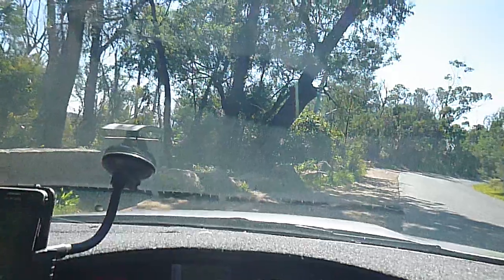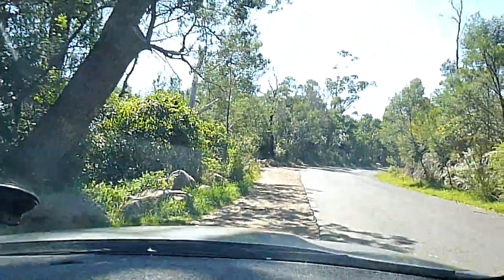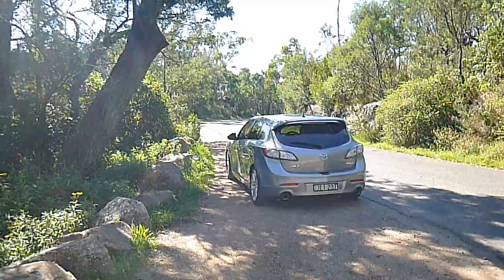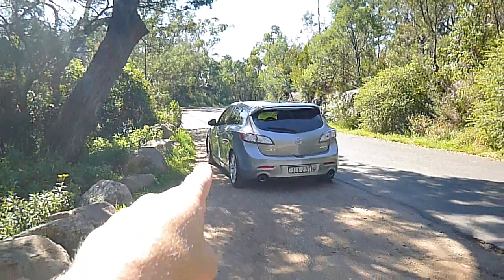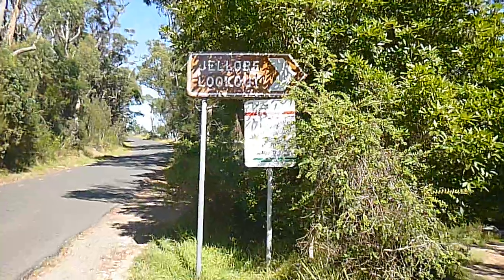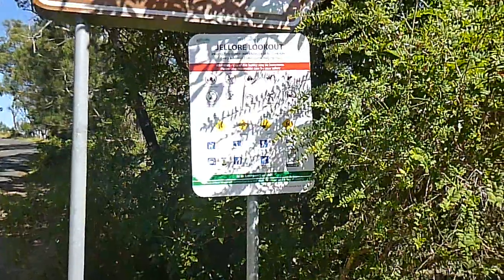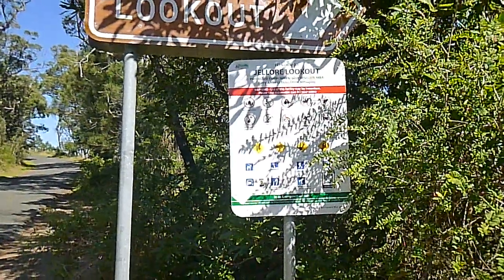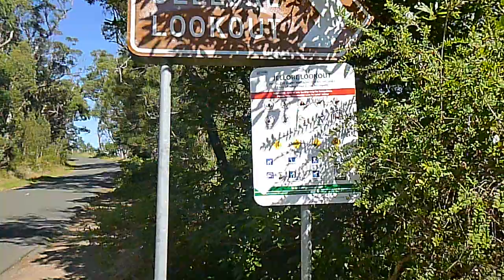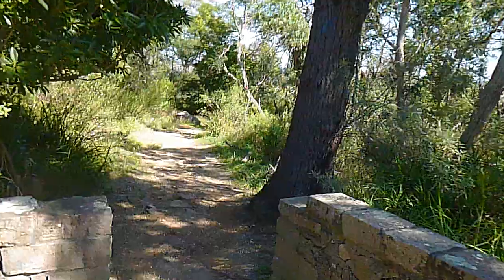There's a path. Okay, I'll head down to it. Just let me find somewhere safe to park here because there are potholes everywhere. You've got a small little access point where you can pull off here with a vehicle. Jellore lookout tells you all the things you can't do. It doesn't say that you can't fly drones, so this would make an awesome spot to fly a drone.